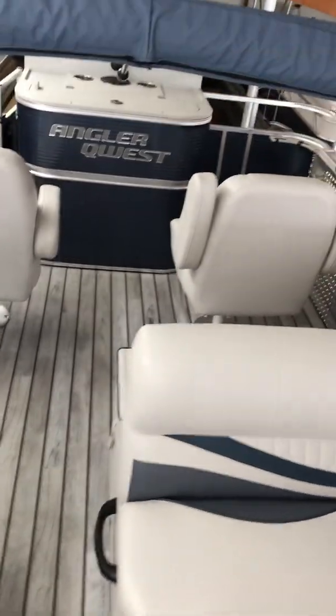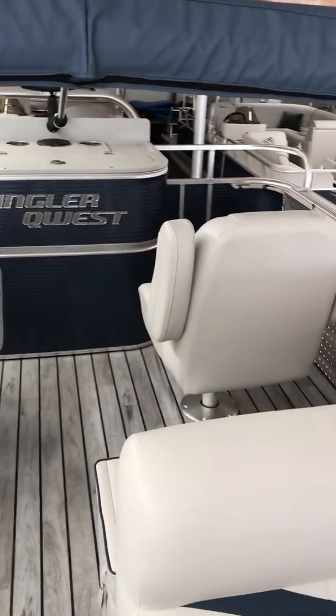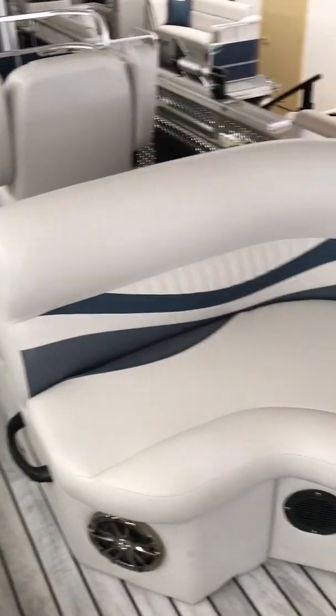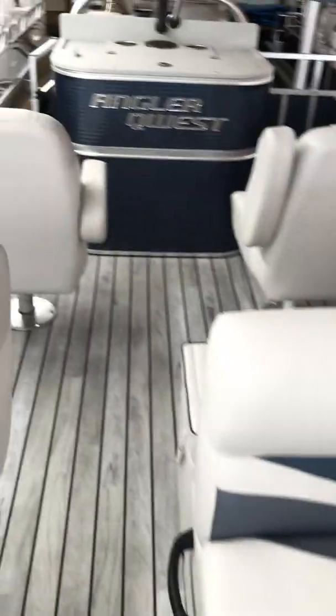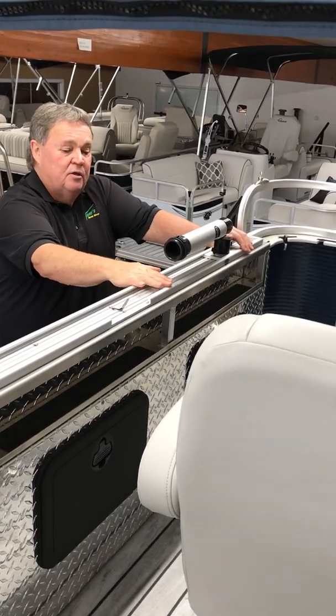We can just put the pedestal fishing chairs in if you like, but we like the captain's chairs. They can be turned around. People can ride back there, and very enjoyable when you're not fishing. And some people like to fish in these luxury chairs instead of a pedestal seat. These are your rod holders. We've got the 3 rod holder pieces that can go in also.